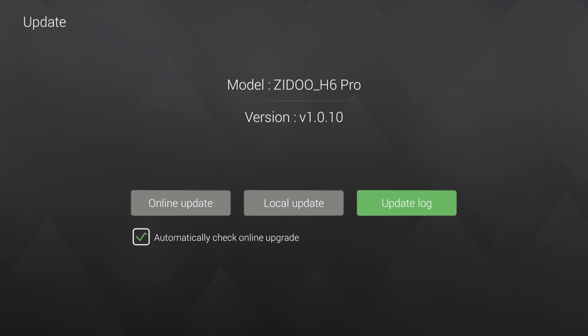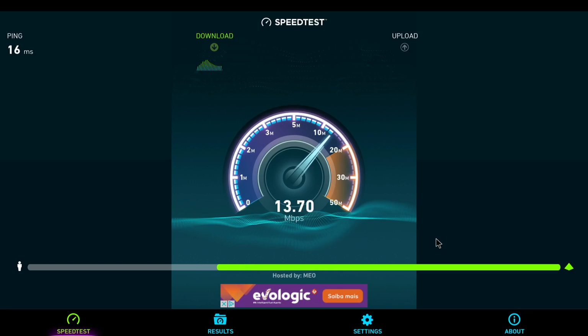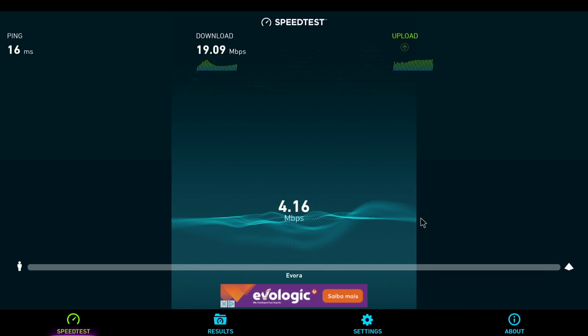Once the update was finished, I wanted to find out if the two issues that I found on the first review of this machine were fixed, and unfortunately they are not. In terms of Wi-Fi, the H6 Pro, as you guys remember from my initial review, was bad, and guess what is still bad? As you can see on screen, there are really low speeds to consume high bitrate multimedia, which is almost all the multimedia that we consume these days.